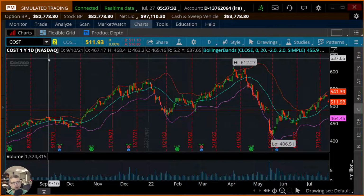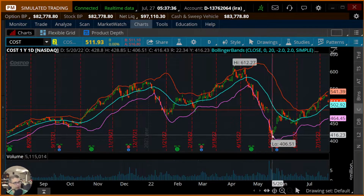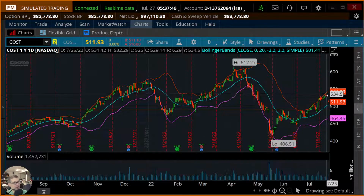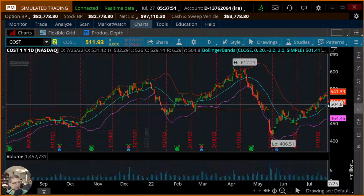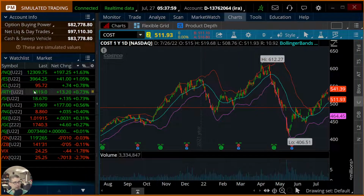Let's get going with today's trade. So we can see that the low isn't that far away. It looks like May 20th was the low. And when we look at the bands, we've recently bounced down off the upper band, and we're nearing the middle band. So not particularly a bullish signal for me, but the market futures, as we're looking at them overnight, look like Team Green is winning here.